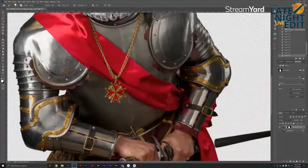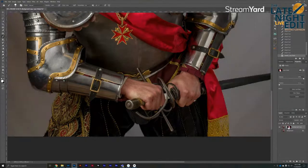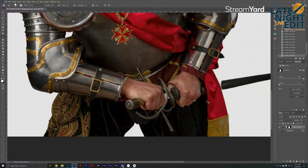Now, what you can also do to see if Photoshop took away too much, if you come over here and you hold shift and you click on your mask, it will turn off the mask. So you can see what that program decided to take away. Obviously, I want to get back my sword. It also looks like it deleted part of his ring. Nope, that just looks like the background.